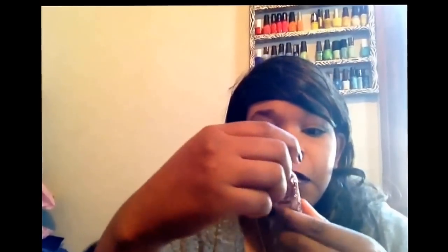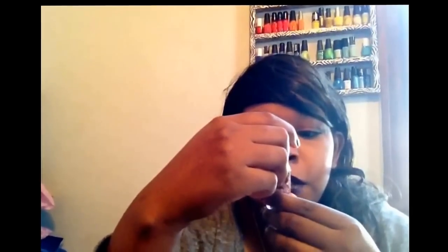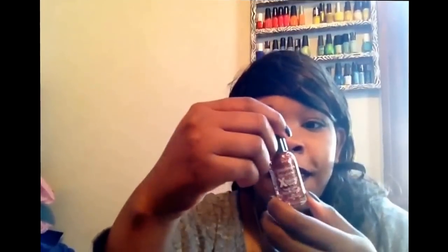And this next one is called Razzle Dazzle, and this one is just different colored copper glitters with gold undertones. If you guys can see that, I'm trying to get it out of the sun glare. This is showing up more coppery. You really can't see the gold undertones, but you really can see how sparkly that is. It's really, really that sparkly.